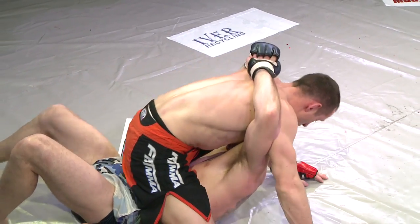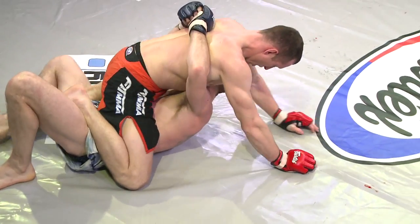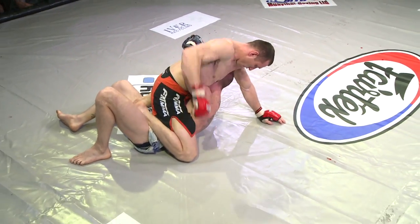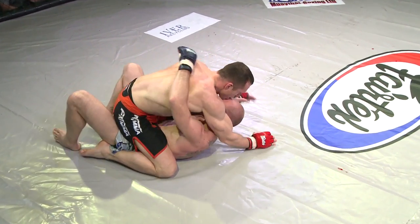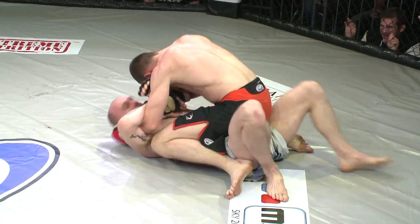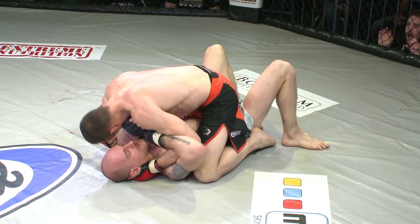Yeah, I believe so. I mean, this is definitely his game plan here. He just needs to focus on controlling this position. Interesting use of putting the hooks inside the inner thighs. I'm not entirely sure if that's a smart thing to do. We've seen some explosive bucking escapes from Andy Elliott already.